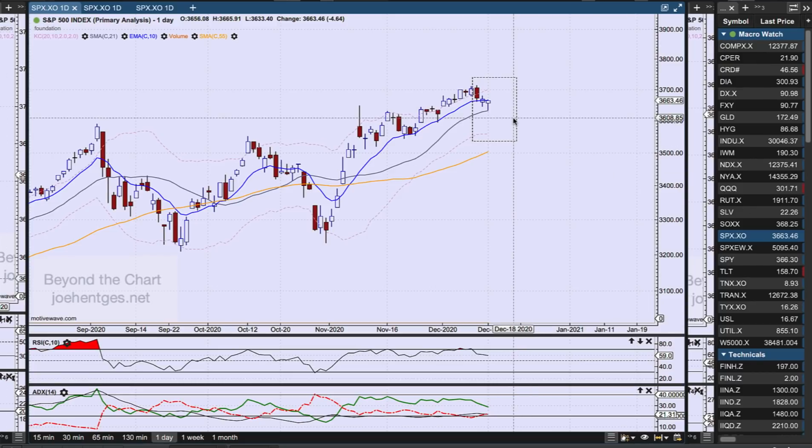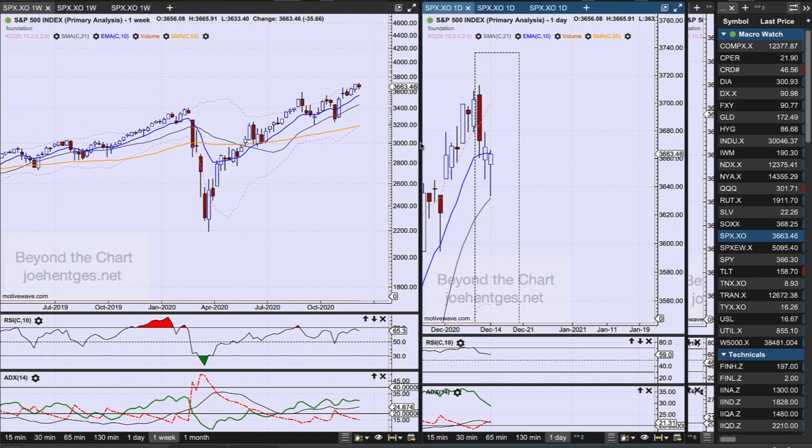All right, so we're going to take a look at the S&P 500 today, look at the VIX, update on Moderna, and then look at a comparison of a couple of stocks and how they traded at the end of the week last week. All right, so the S&P 500 was down 4.64 on Friday. A little bit of weakness in here. Actually, look at Wednesday, Thursday, Friday. Pretty interesting how we're coming down the tail end of the week here. And for the entire week, the S&P 500 was down 35.66.